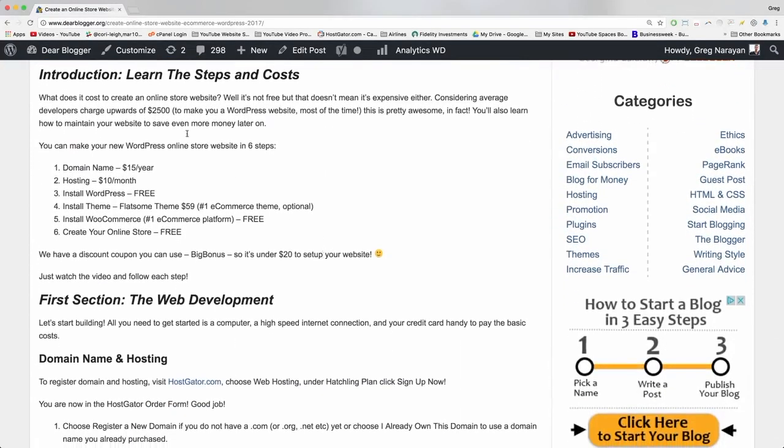All right, let's learn the steps and costs. The first step we need to do is the domain name. That's just like yourbusinessname.com or yourname.com. Facebook's domain name is facebook.com. My domain name on this blog is just dearblogger.org. Let me know if you have questions choosing a domain name. It should be a lot of fun.